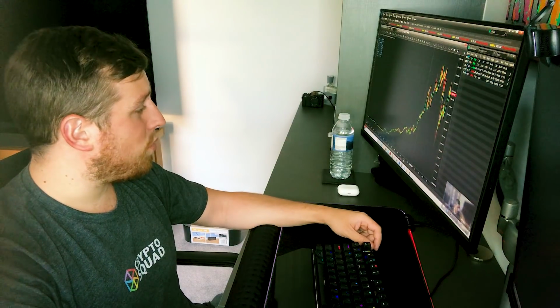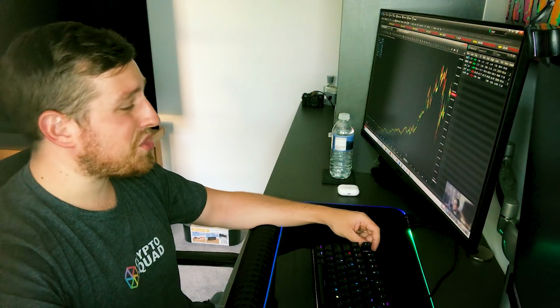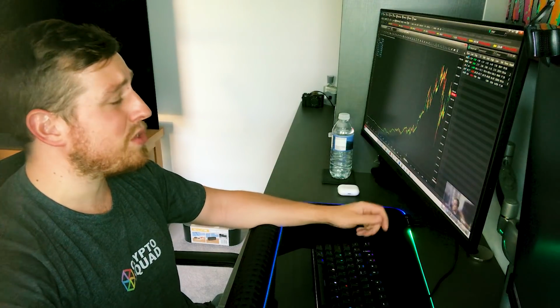This is a stock that I've been watching for a long time, and if I get my figures right that I've got here on my notes, from 2017 to 2019, the stock rallied 1,400%.